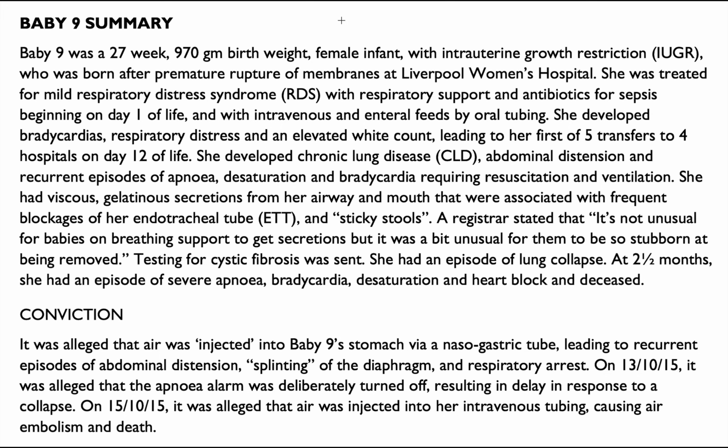Testing for cystic fibrosis was sent. She had an episode of lung collapse. At 2.5 months, she had an episode of severe apnea, bradycardia, desaturation, and heart block, and deceased.